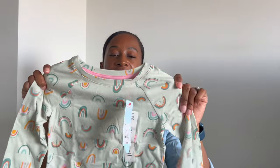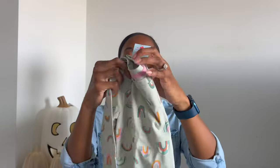We also got her this matching long sleeve tee, same print as the legging. And I love to get these Cat and Jack long sleeve t-shirts for my daughter. It's the perfect thing for her to wear whenever the weather is transitioning. This is the last weekend of summer. It's sunny outside, but at nighttime it definitely dips down. Early in the mornings, it's very chilly. So I love to put on these long sleeve t-shirts on her when she goes to school and she can just hike up her sleeve and be comfortable. So got her this.